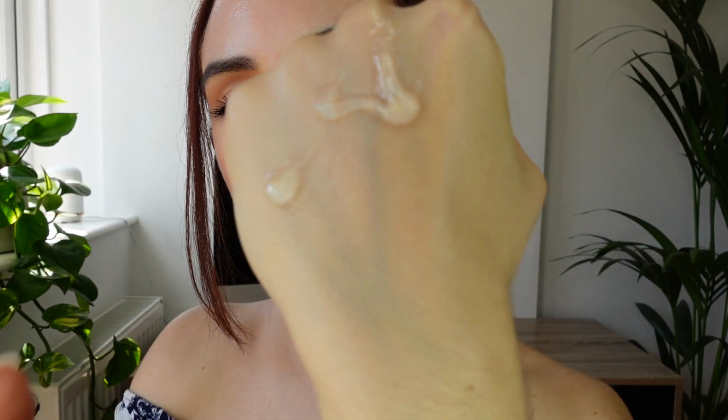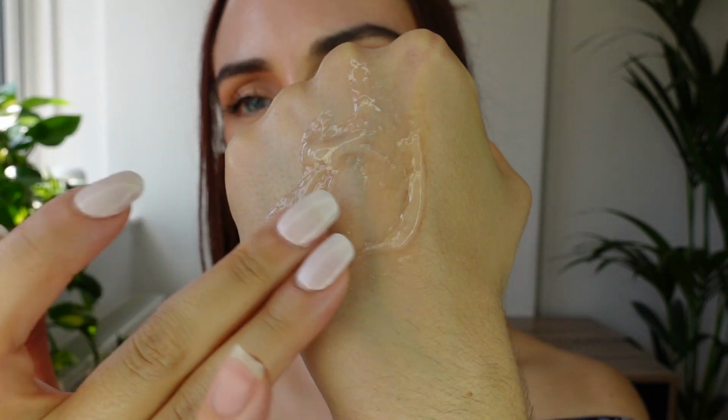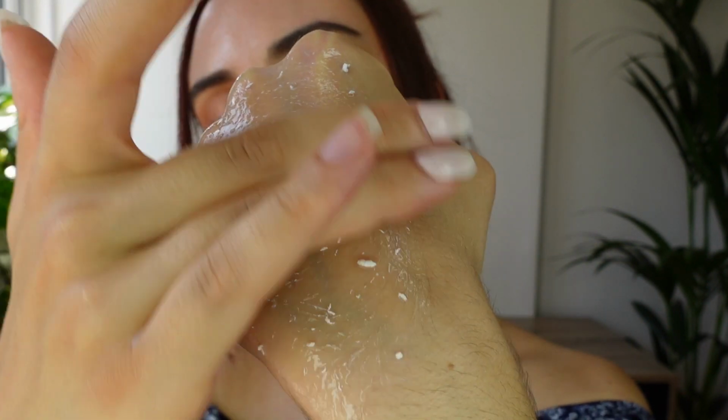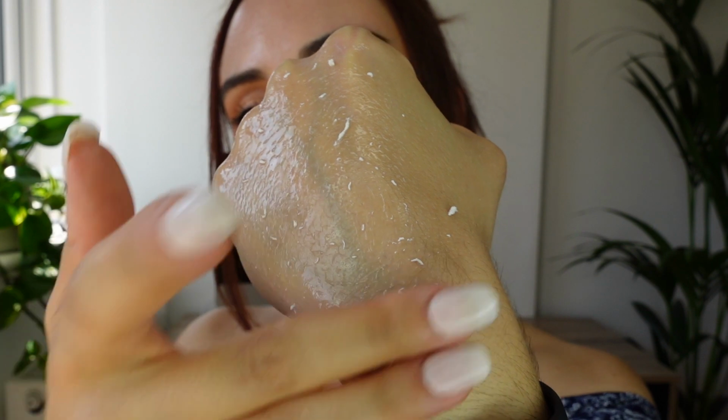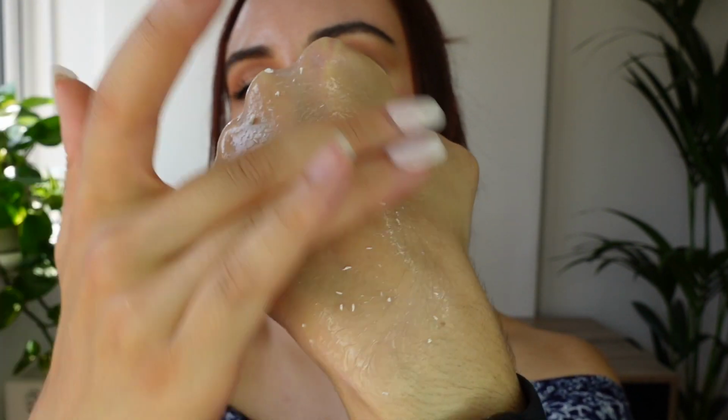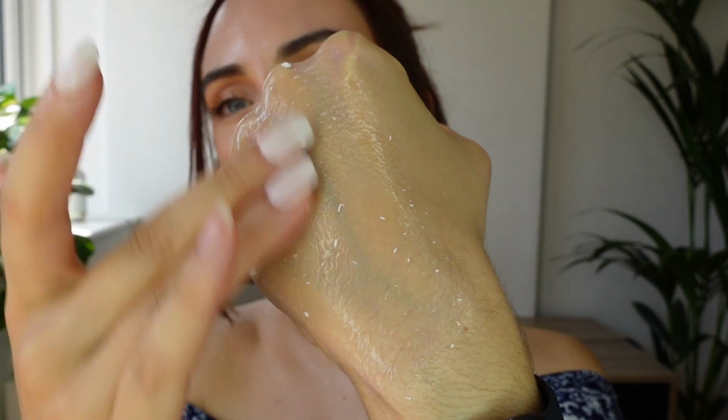The issue I have with this is that it's one of those products which I guess you could say is a bit gimmicky. You apply it to the skin, and the more you rub it in, you can see it all balling up. This is the peeling part of it, which is meant to be exfoliating the skin. In my opinion, things like this are just a bit of a gimmick. That isn't my skin coming off, that is the product just peeling on itself.